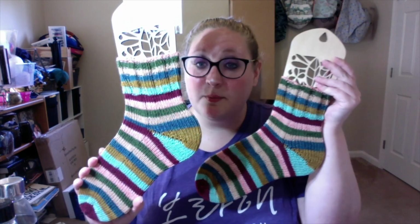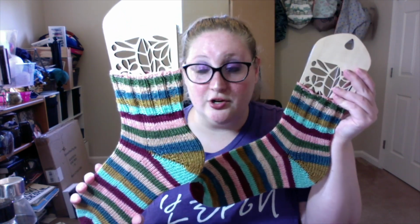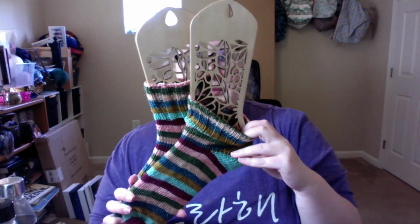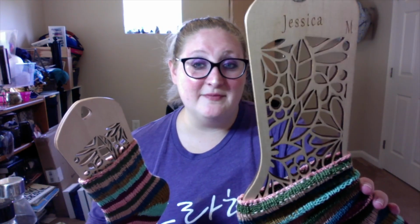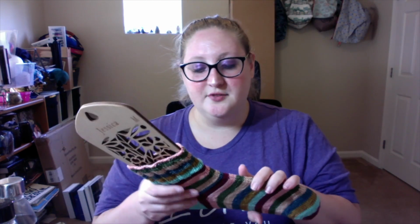These are for my aunt. This is the September Honey colorway from the Yarn Jar. They are on my beautiful sock blockers from the Polish Etsy store. We all know that I can't say the name, but I always put it down here. They're stunning. They have my name and the size on there. As I said, toe up, fish lips, kiss heel, and this has a 3x3 rib.